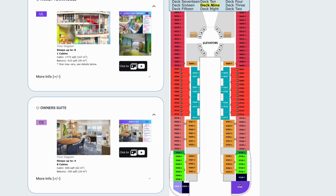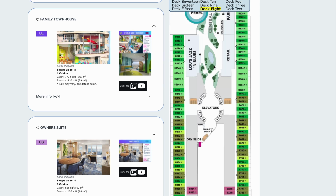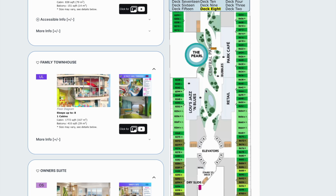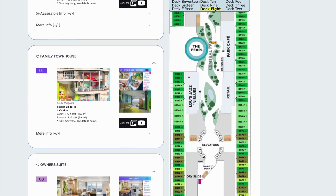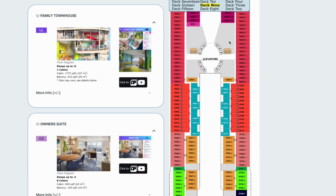And then deck 9. Of the 3 decks, 9, 10, or 11, my personal preference would be deck 9. Reason being, it's the closest to a public deck. So right here, you would just go down one set of staircases or an elevator, and you have Central Park. So if I wanted to grab coffee in the morning, just go down a flight of stairs and then go to Park Cafe. You're close to Izumi, Chops Grill. You're just close to Central Park. So very, very convenient.